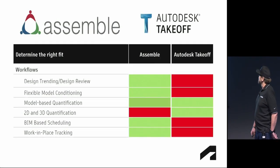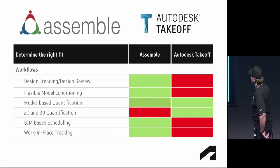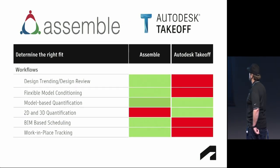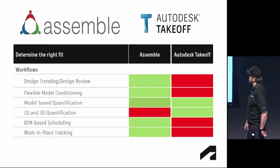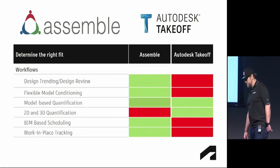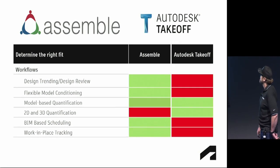These are the things that you can actually see within here. The one area that you're probably noticing here with a big red square or rectangle next to it is it doesn't do a 2D quantity takeoff. You don't really need to, but if you do, we do have a tool called Autodesk Takeoff for that. But it does do that design trending, flexible model conditioning.